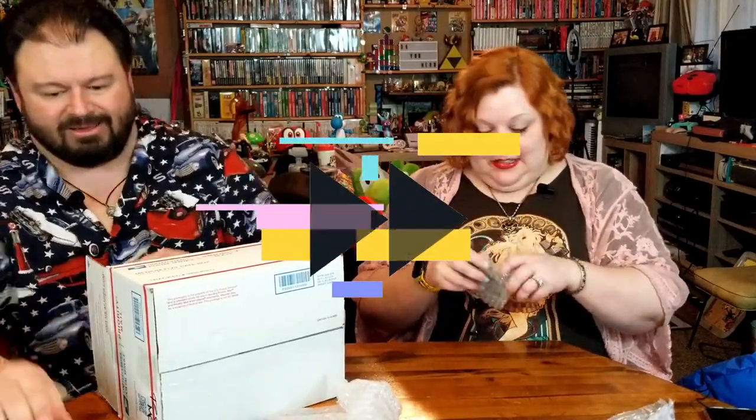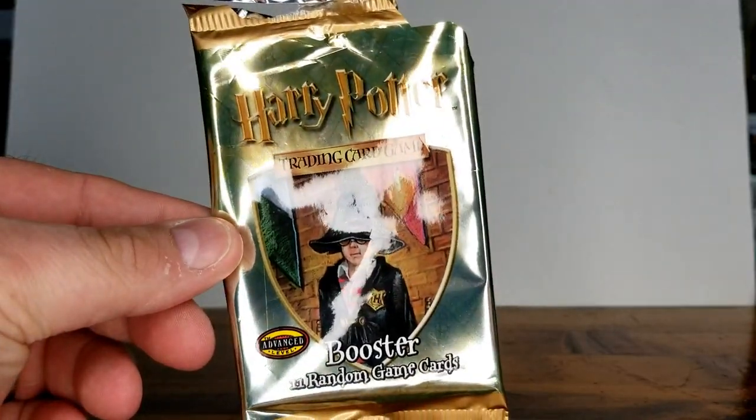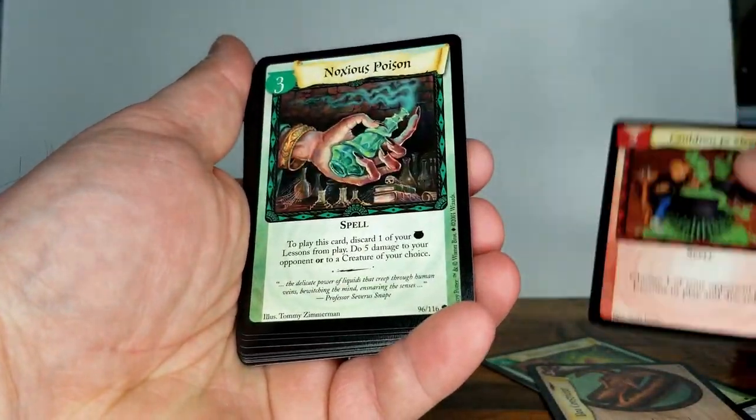I love bubble wrap. That one may be for you too. They're Harry Potter cards. Oh, he's got our number. Nice. Very nice. It's a trading card game. Really? I didn't know there was a Harry Potter trading card game. Didn't either. These are cool.